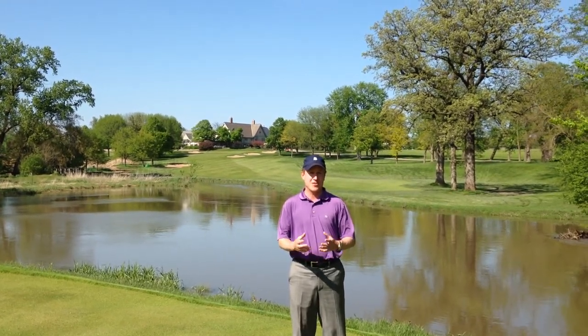But other than that, hole 18 really hasn't changed at all, other than a small greens expansion.